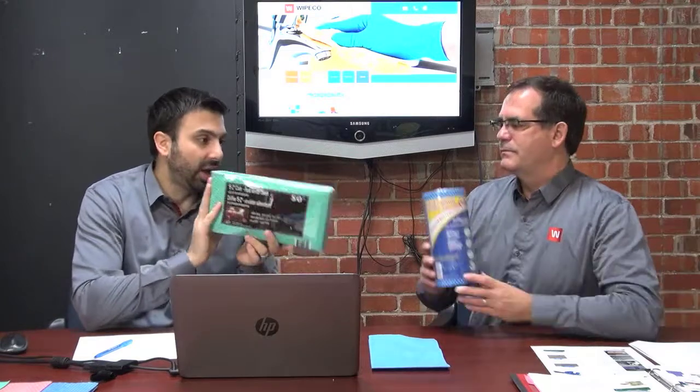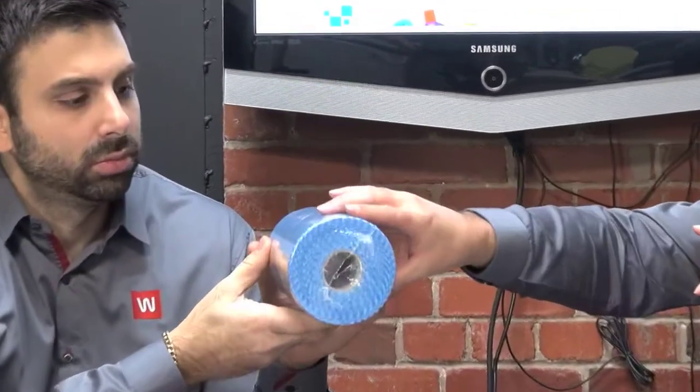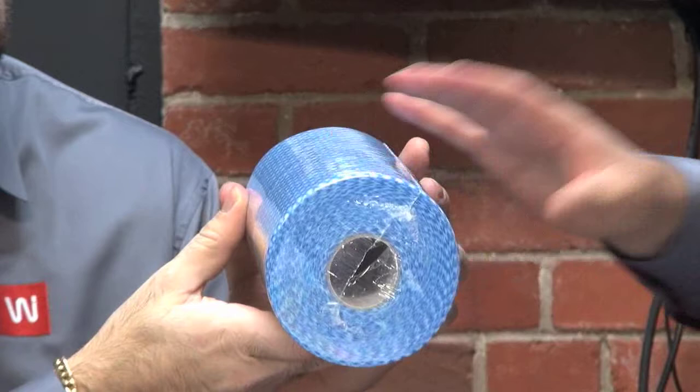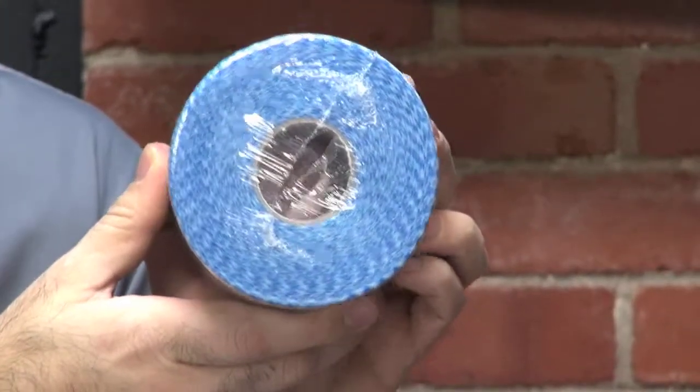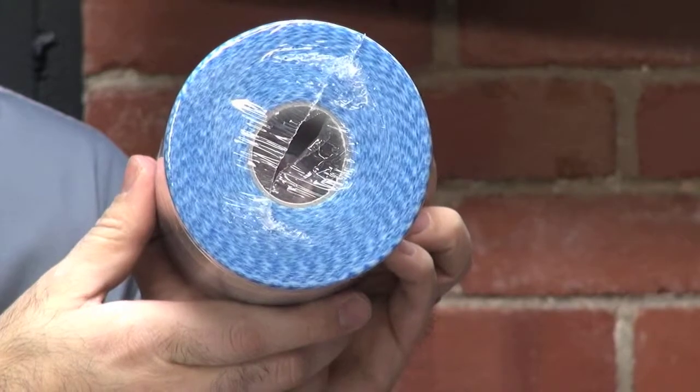And also, one of the most popular versions that we sell is this roll. It is a 9 by 18 perforated roll with 50 pieces on it, and it actually has the hole in the center of it so that it can go onto your paper towel dispenser and you can pull them off one at a time. So this is one of our most popular selling items at the retail level.